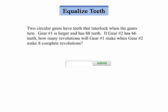What we have to do here is equalize the gears. By that I mean the teeth are going to fit together. So we count how many teeth one moves. The other has to move the same number of teeth. Makes sense, doesn't it? So if the smaller gear moves 8 revolutions, that's 8 times 66. It moves 528 teeth on that gear. And if we divide 528 by 88, that tells us the other gear is going to go around 6 times.